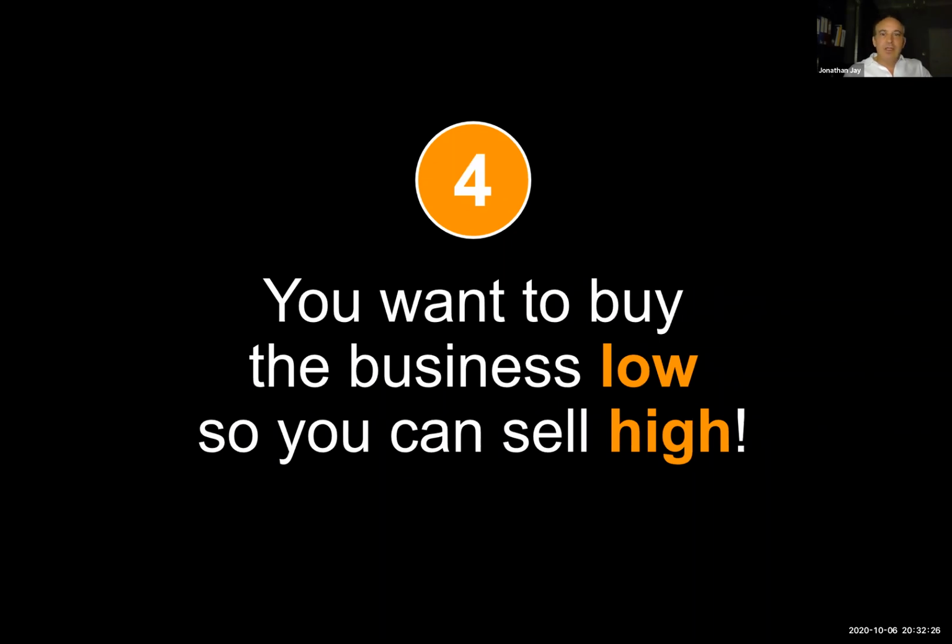That's your money. Number 4, it's very important that you buy the business low so you can sell high. Some people call me a bargain hunter, and in a way I am, and I'm not ashamed of that, because I know that if I can buy low, I can sell later on and make more money in the interim than if I bought high, and therefore I've got to sell even higher. Or worse, I buy high and something happens and I've got to sell low and I lose money in the middle. That's just not a good thing at all.